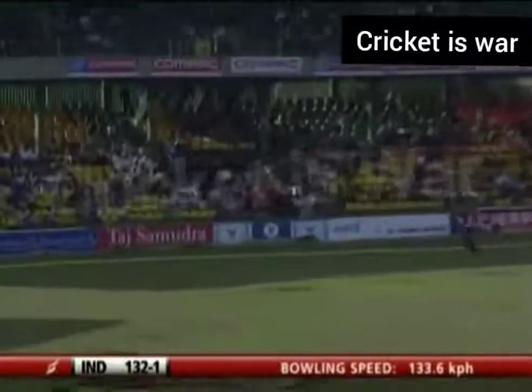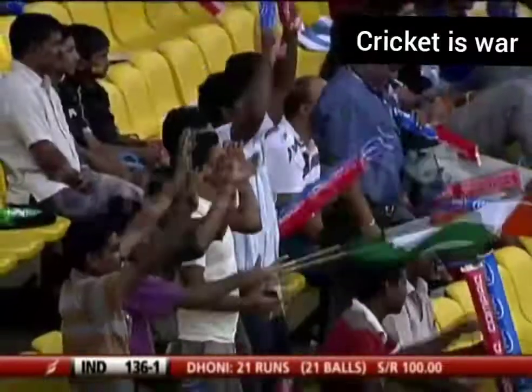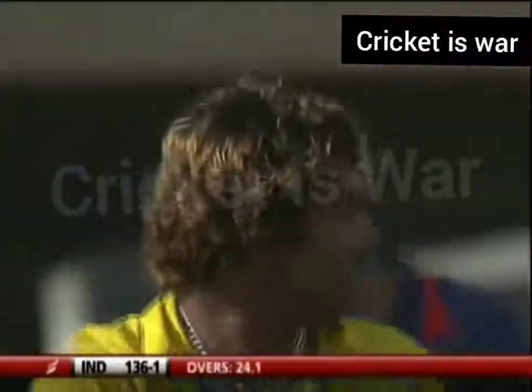Well, that's not going to be a wicket, that's for sure. Short and wide, and it's been dealt with severely. First boundary in 21 balls for Mahendra Singh Dhoni. Yes, that was quite easy, very short, and coming nicely onto the bat.